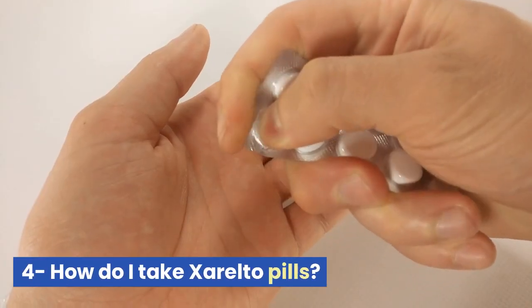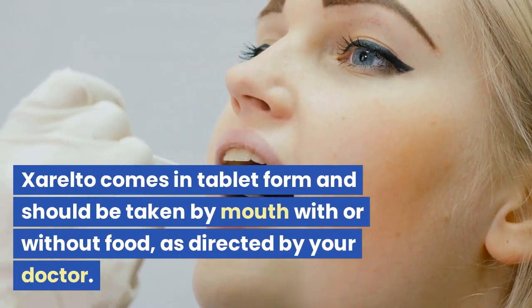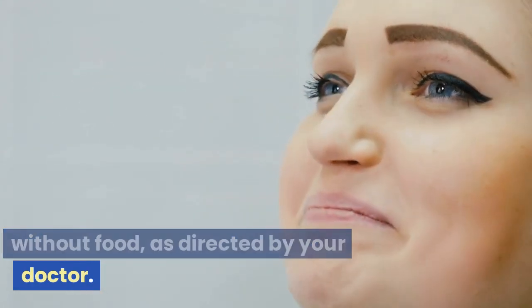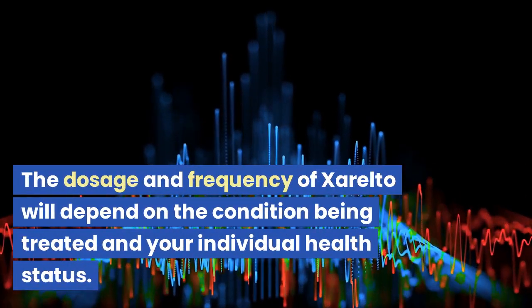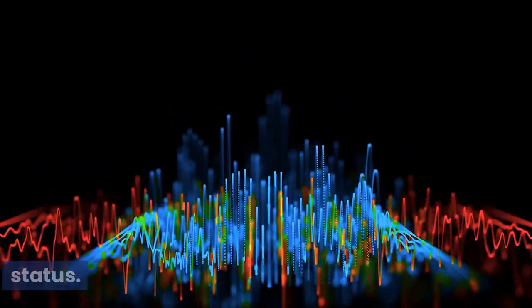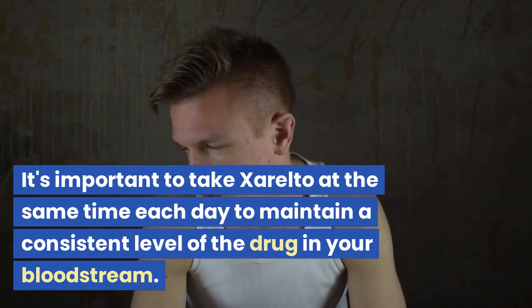4. How do I take Xarelto pills? Xarelto comes in tablet form and should be taken by mouth with or without food, as directed by your doctor. The dosage and frequency of Xarelto will depend on the condition being treated and your individual health status. It's important to take Xarelto at the same time each day to maintain a consistent level of the drug in your bloodstream.